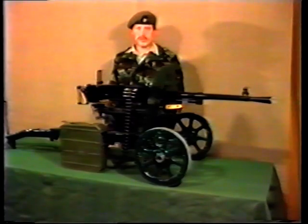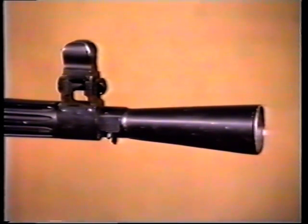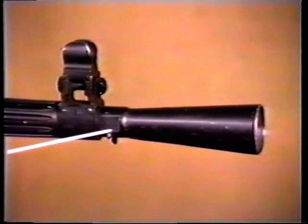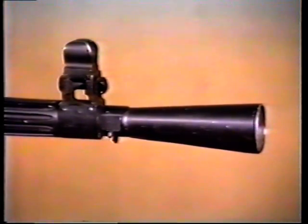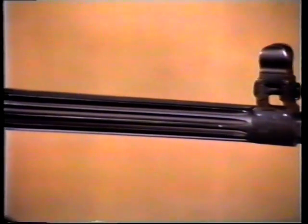Now to look at the business end of the weapon, you will note that we have on this one a conical flash hider. Not always present, this conical flash hider is simply removable by taking out a split pin. You will notice that we have a splined barrel. The splined barrel is important in that it designates that this particular weapon is an SGM. Older types have a plain barrel.